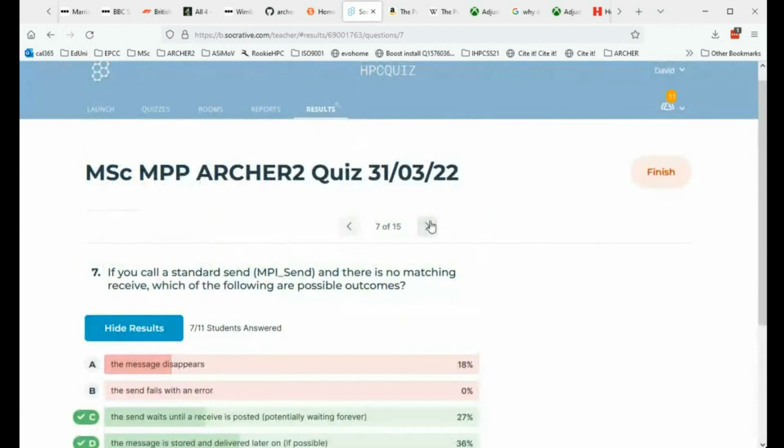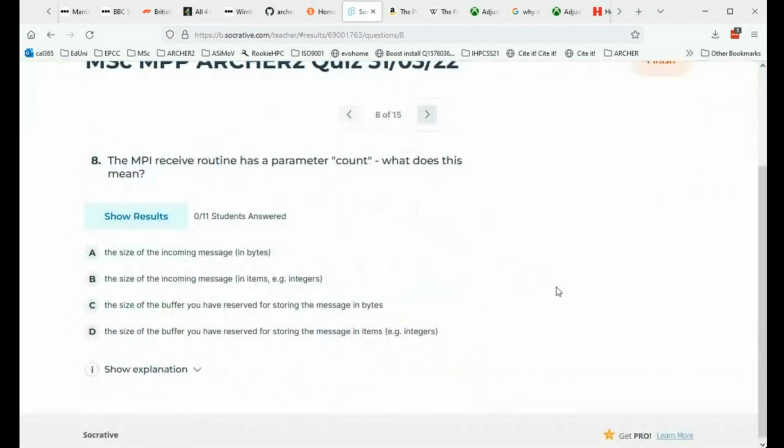So the next one is, when you do a receive, it's MPI_Recv: buffer, count, data type, source, tag, communicator, and status at the end. The MPI receive routine has a parameter count. What does the count mean? Again, this is far from obvious.